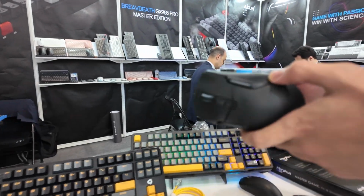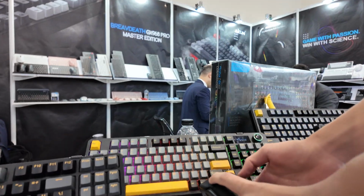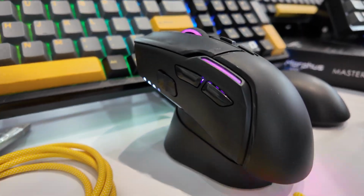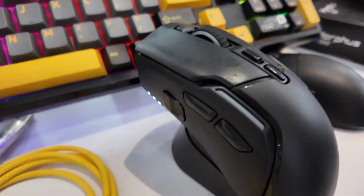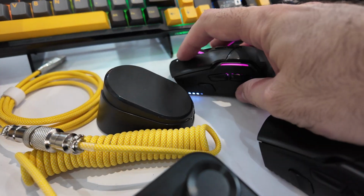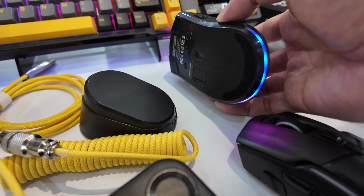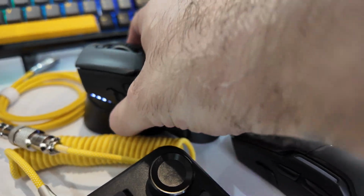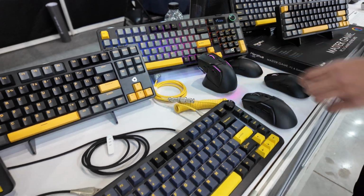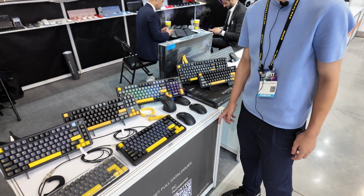Maybe this mouse can charge by this one. They're shiny. Nice. And great for the gamers, right? And it's charged on this. Yeah, it's like this. Okay. All right. Let's check out some other cool stuff.